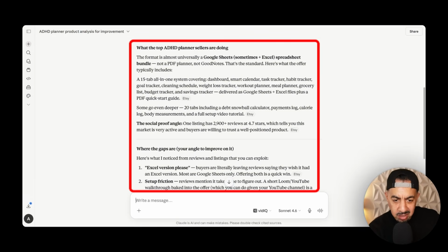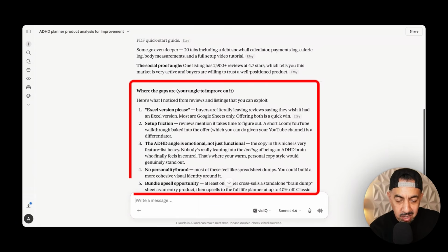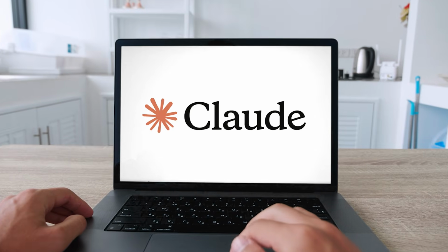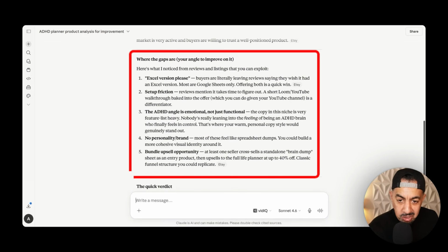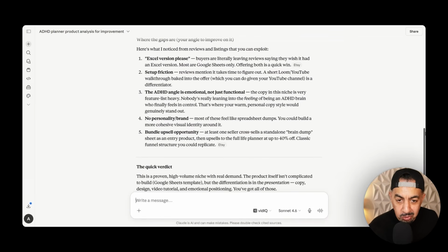Okay, so it's now starting to give me some information. It's even gone on to show where the gaps are in the market where I can improve things. So talking about Excel version, basically Claude also studies what the reviewers are saying, which is a really good way of seeing what ways to improve. So most are Google Sheets. Offering both would be a quick win. Reviews mention it takes time to figure out. So maybe add a short YouTube video or a Loom to walk through the offer.